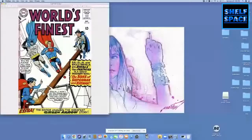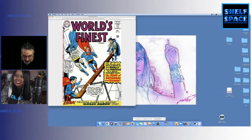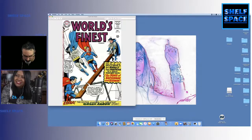Now, Super Sons has actually been in comic books for quite some time. This is the first time we've ever seen them, with the first mention of the Sons of Batman and Superman being in World's Finest number 154 in 1965. The story is set in the future where Bruce Wayne and Kathy Kane have a child named Bruce Jr. and Clark and Lois have a child named Clark Jr. The kids are basically trained to help their dads fight evil.